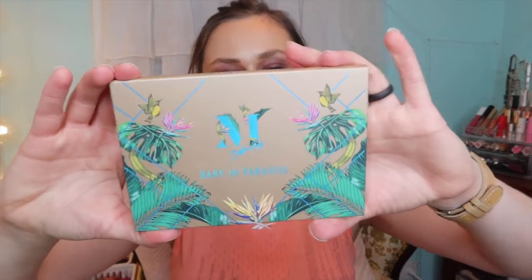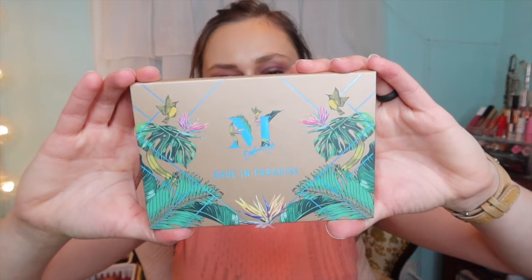I got so much use out of this for like 3 weeks. This is the Morphe palette. This is an old collab with Bretman Rock. But I really enjoy this middle shade, and that is what my highlighter is today and basically has been for the last 3 weeks. I didn't even play with anything else in this palette, but I really enjoyed it, and we'll go ahead and put it back. But I need to remember to pull this again soon and not go so long.